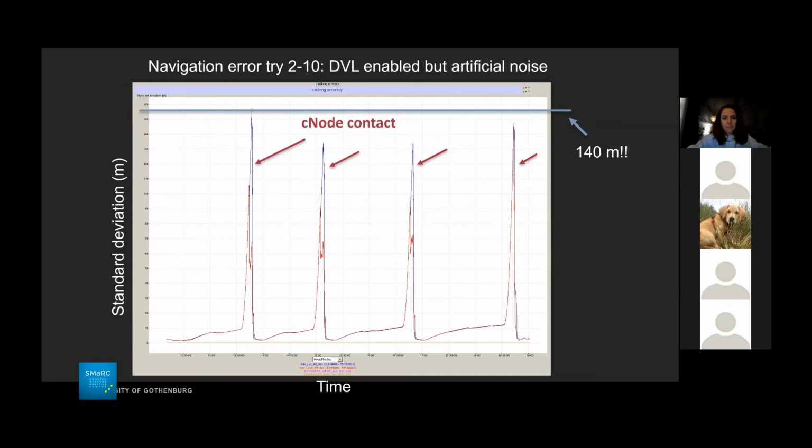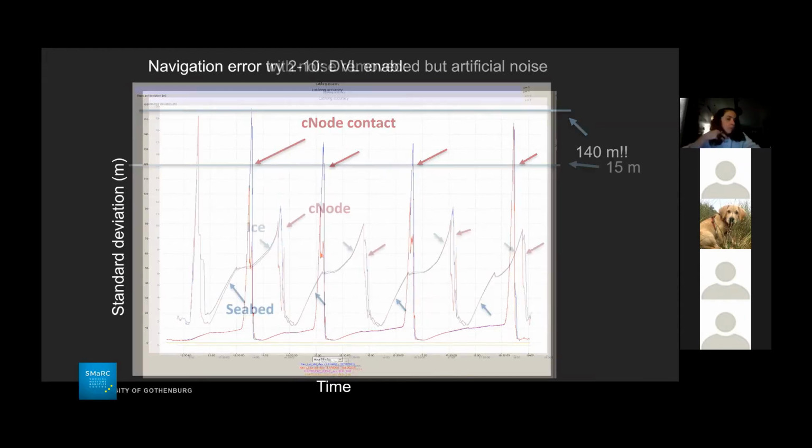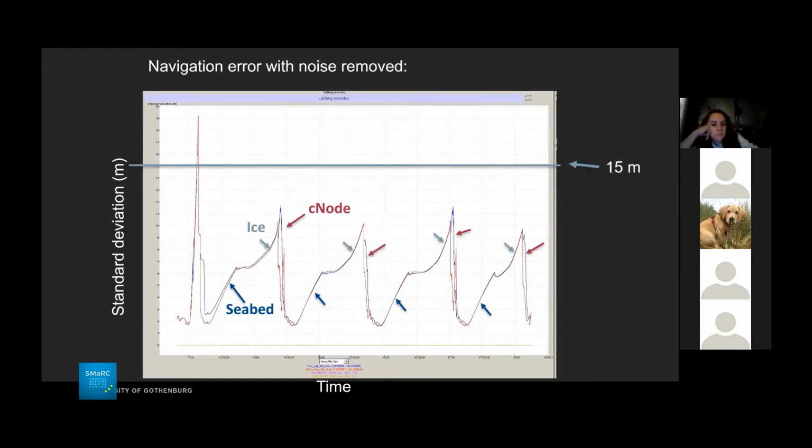So now up here is 15 meters, this blue line. So it's much better. Now the standard deviation is about 10 meters or so maximum. So that was a relief. And now we have carefully documented every step that you need to take. You have to change this parameter in many places, and hopefully it should work fine.